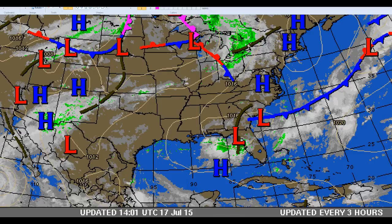This is the Chucktown Wind Report Extended Outlook from Friday, July the 17th through Monday, July the 20th.